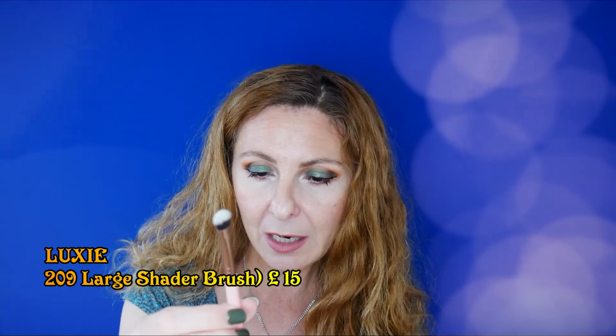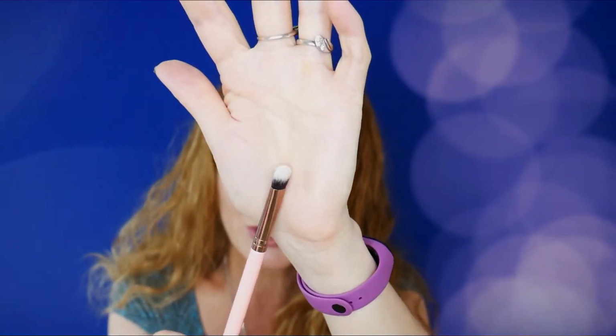And I have seen we should have another product, which I apparently missed. It's hidden somewhere here in the box, because I was just checking the leaflet. I thought that we had already 6 products, but the one was the bonus for the month. So the 6th product is a brush from Luxie. And I'm really happy that Lookfantastic started to add more Luxie brushes to their boxes. So this is the Luxie brush number 209, the large shader, and this is coming really perfect for me because I do not have so many shader brushes. Usually my obsession with brushes is the blending brushes, but this is coming in handy.